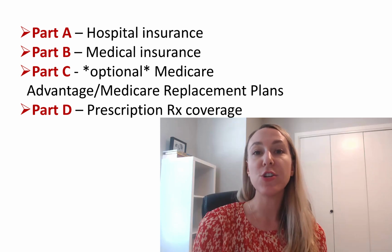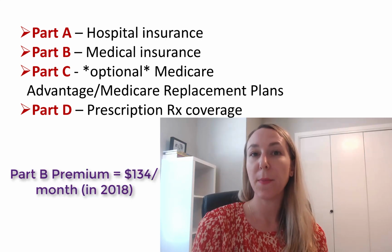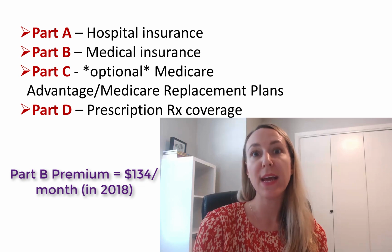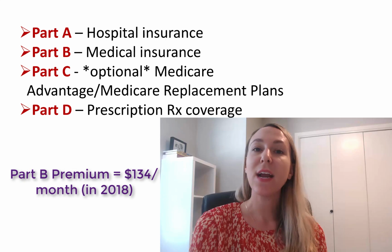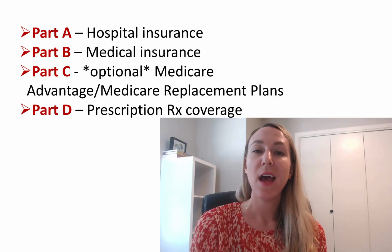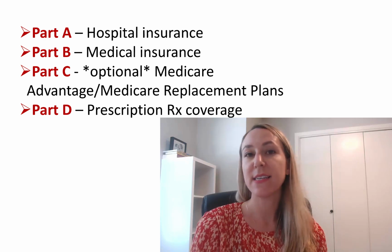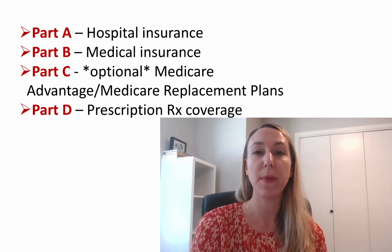Medicare Part B is your medical insurance. This usually is not free. Most people pay a standard monthly premium for Medicare Part B. It's either drawn from your Social Security check once you turn 65, or you pay it directly to the government if you're not collecting Social Security yet. So this covers doctor's office visits and really everything outpatient outside the hospital setting. Diagnostic testing, x-rays, labs, things like that, all covered by Medicare Part B.